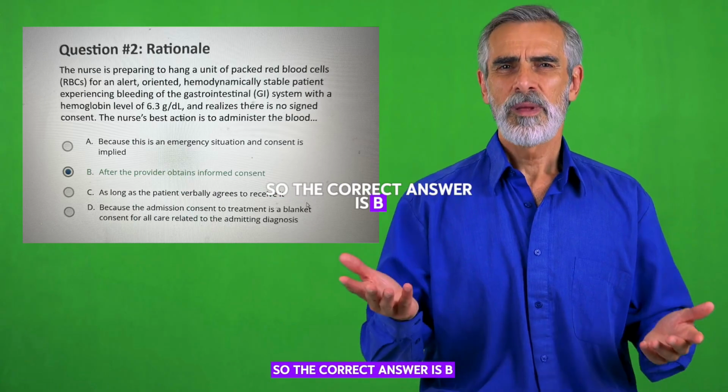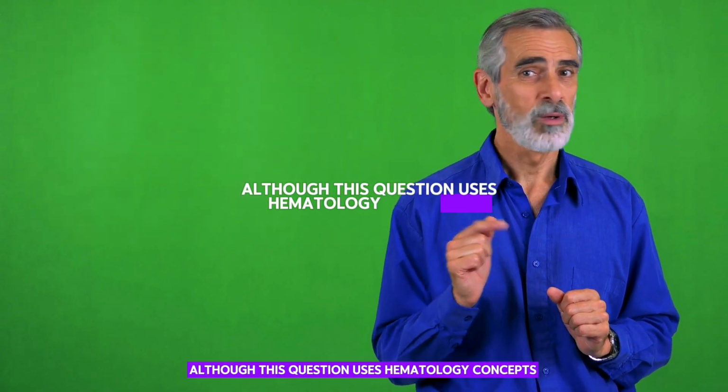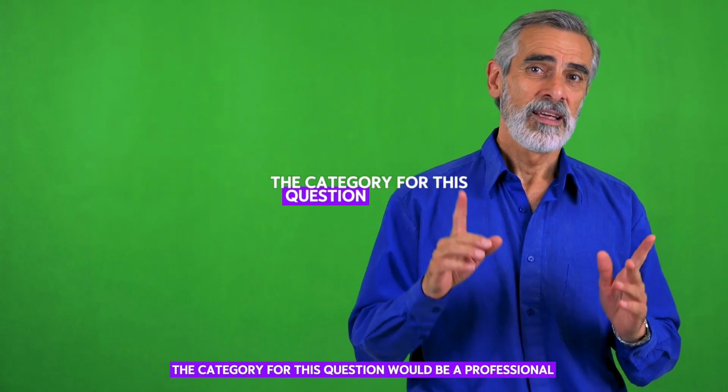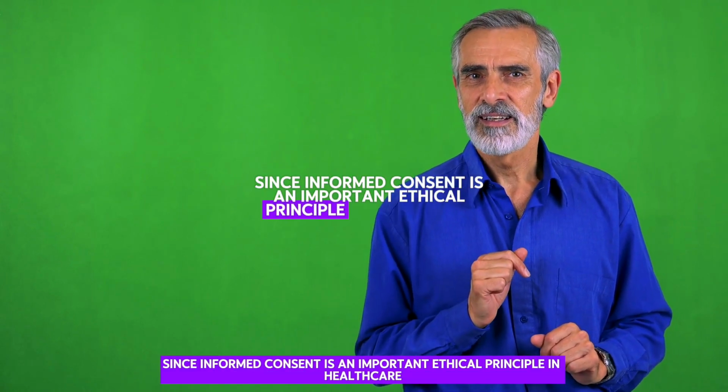So the correct answer is B, after the provider obtains informed consent. Although this question uses hematology concepts, the category for this question would be a professional caring and ethical practice question, since informed consent is an important ethical principle in healthcare.